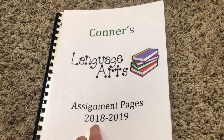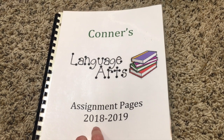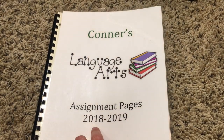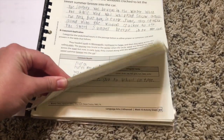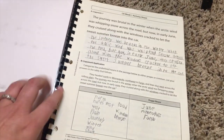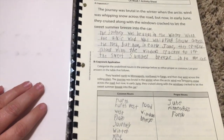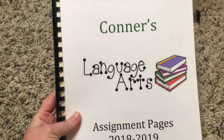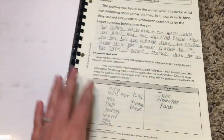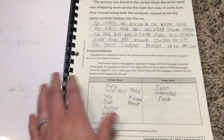So this is obviously for one of my sons for this year. He did the level 2 advanced. I pulled all 36 sheets out and then just used our binding machine and bound them. That way we have our own little book, and it's great for record keeping and to see his progress from the beginning of the year to the end of the year.